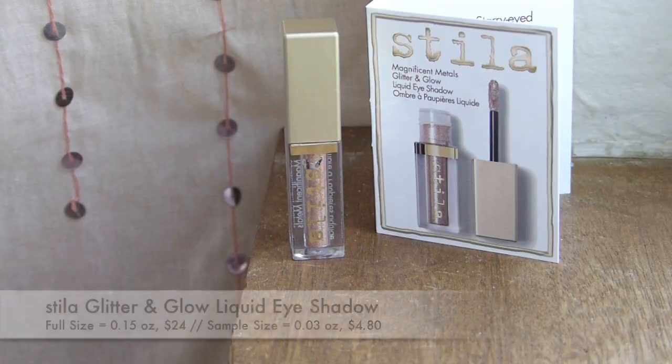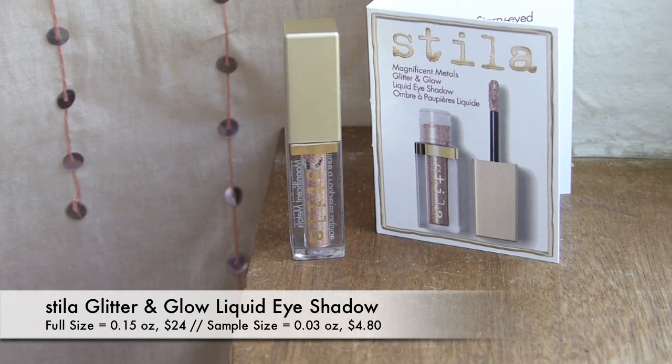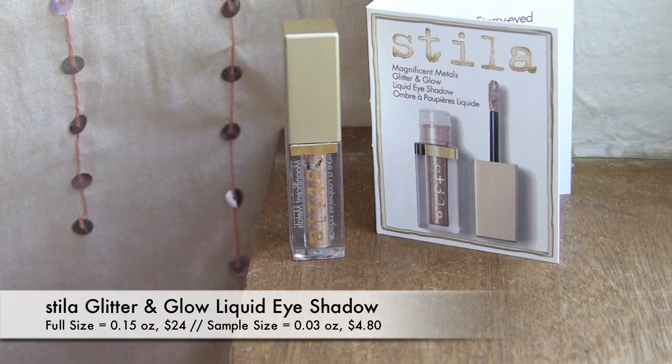And then here's the stuff. So like I said, what we get in here, we get this little mini of a Stila Magnificent Metals Glitter and Glow Liquid Eyeshadow. This is in the shade Kitten Karma. It looks super pretty, but this also looks like a super tiny amount of product, but maybe you only need a little bit. Maybe a little goes a long way.